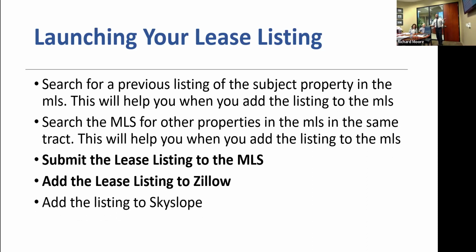And make sure you add the listing to SkySlope. SkySlope again is a transaction management system that you log into. You have to upload a copy of your listing contract, and once it leases, all the documentation that goes with that transaction, so that the company has a copy of it and so you can get paid.